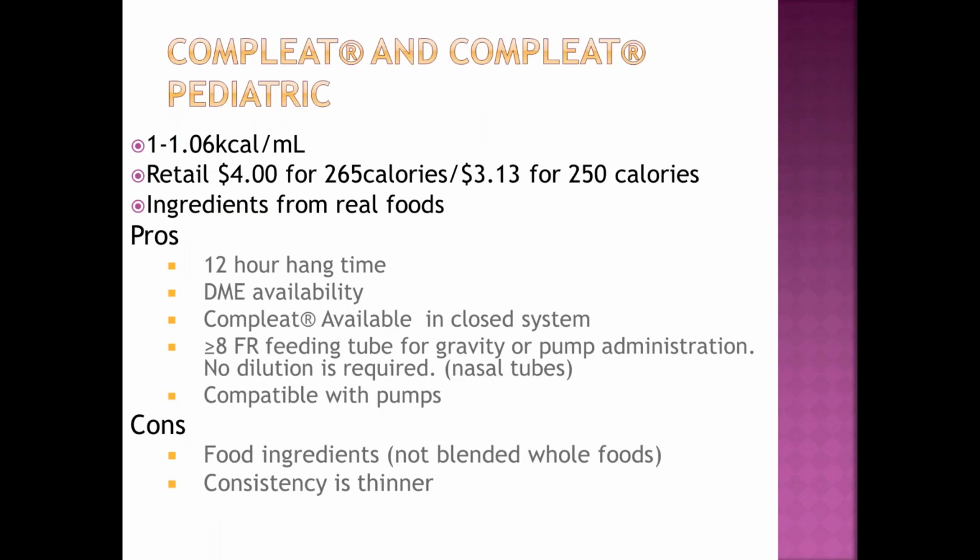Complete and Complete Pediatric. This is a reformulated version of a formula that's been on the market for a long time. However, these are from real food ingredients, not blended whole foods. So the consistency is thinner and may not give as much of a benefit when it comes to bowel consistency, reflux, regurgitation, things like that. But one of the positives is it can be used in 8 French tubes or greater and can be used with gravity or pump without dilution. So it could be used in nasal tubes.